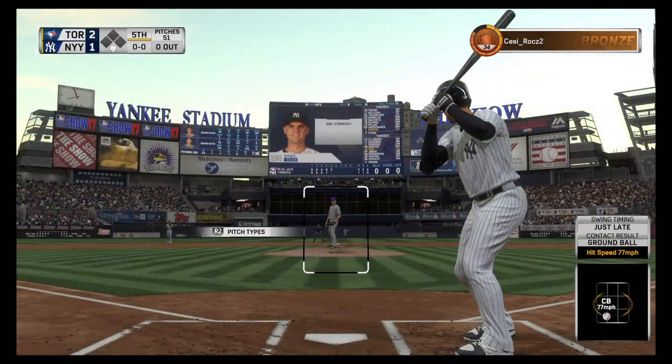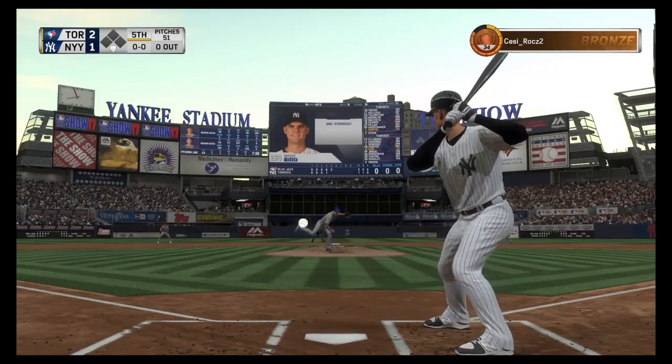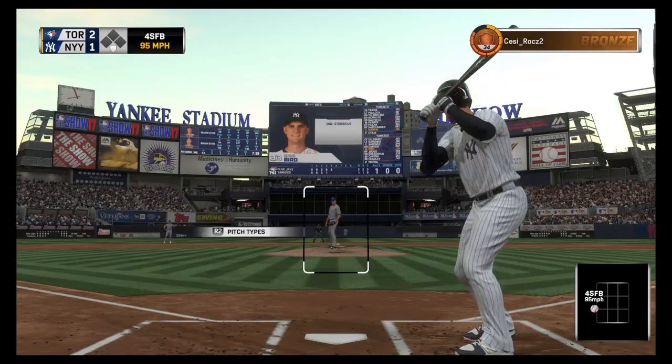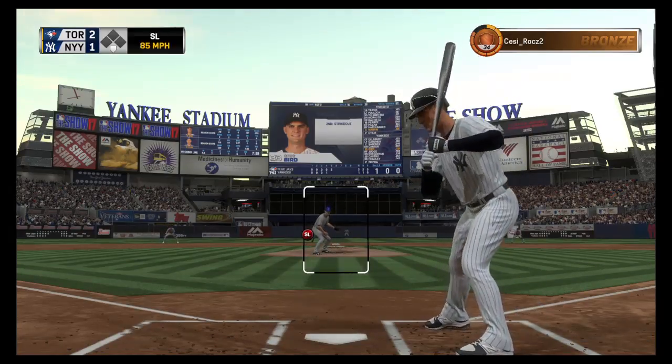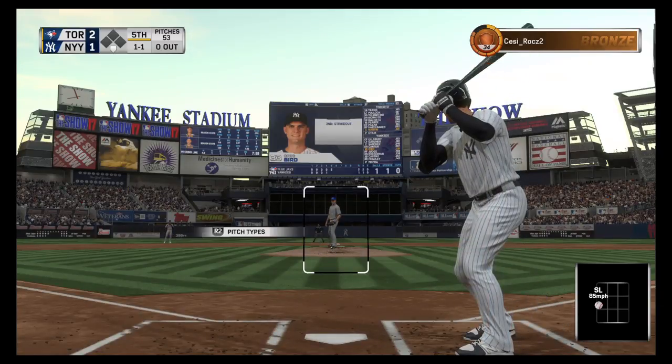The left-handed power bat of Greg Bird digs in now. He'll lead things off as we begin the home fifth. And a ball, 1-0. Ready with the 1-0 pitch. A slider that he looks at over the outside corner.